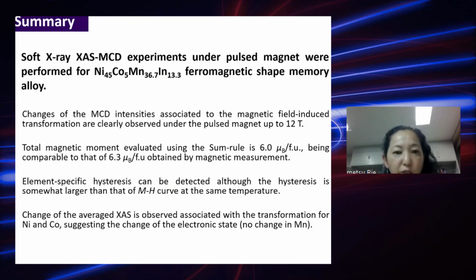I measured the XAS and XMCD experiments with a pulse magnet for the nickel, cobalt, manganese, indium Heusler shape memory alloy. The change of the MCD intensities associated with the magnetic field-induced transformation was clearly observed using a pulse magnet up to 12 Tesla. The total magnetic moment using the sum rule is 6.0 μB per formula unit, comparable to the magnetic data. The element-specific hysteresis can be detected.